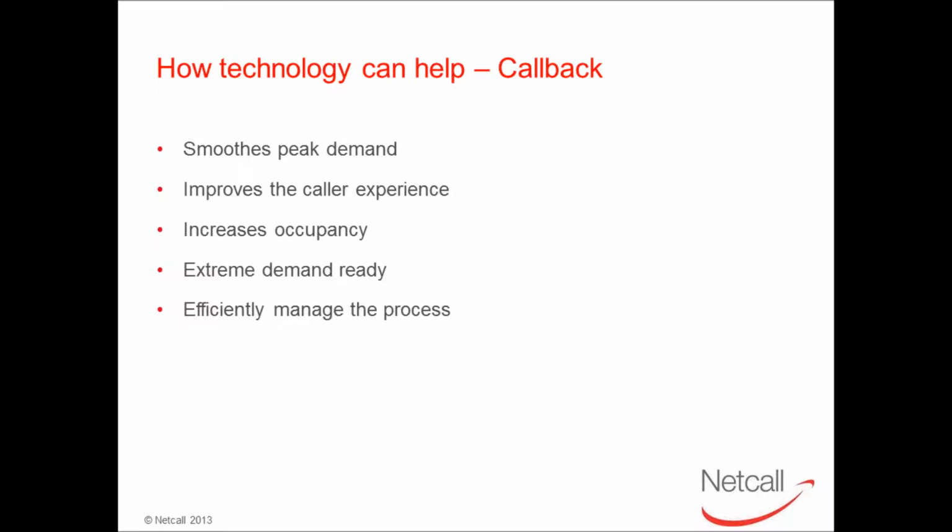To manage the increase in volume, and therefore, we were able to handle the customer. Yes, they were obviously leaving their details, and we were then calling them back, but at least we were setting an expectation to that customer.